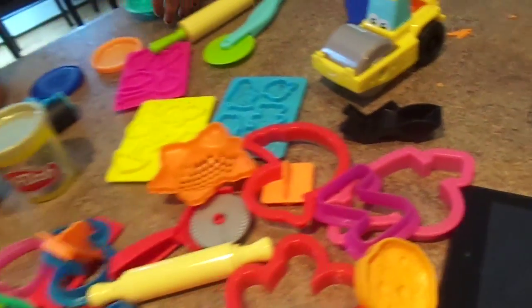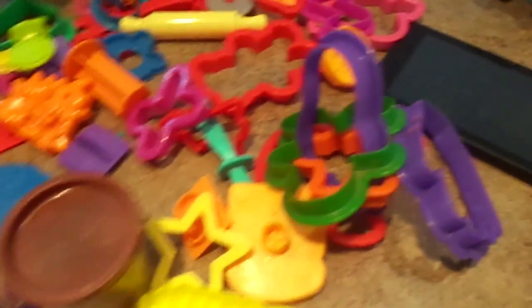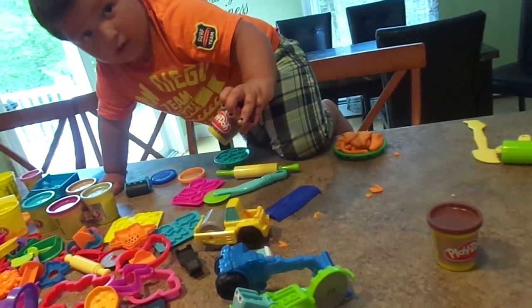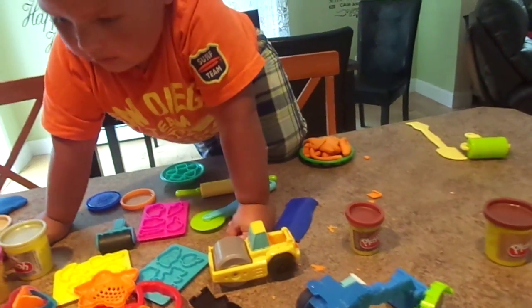I got brown, purple. Wow. Brown and another brown. You want brown? No. That was brown. You want that one? Orange. It's orange? Yeah. You already have orange. You want more orange? I have more orange in the closet.